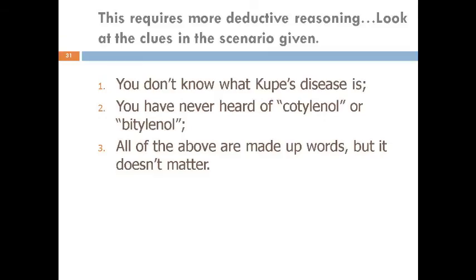Okay. Well, again, it requires more deductive reasoning. So look at the clues in the scenario that has been given to you. You don't even know what Coupe's disease is. You've never heard of cotylenol or bitylenol. All of the above are made up words. You know what? It doesn't matter.